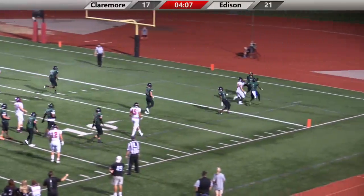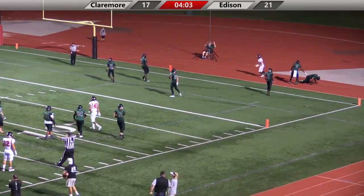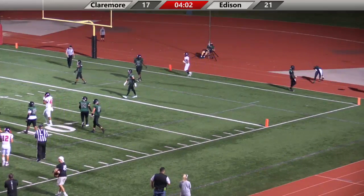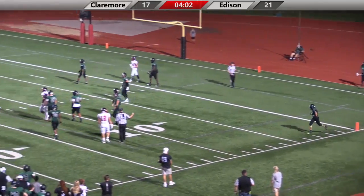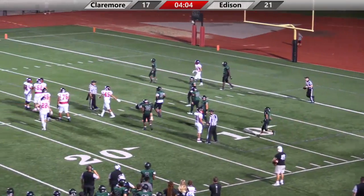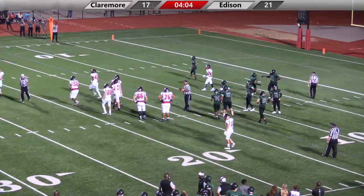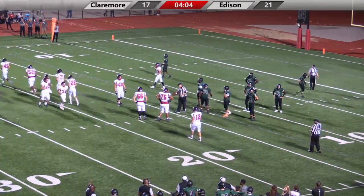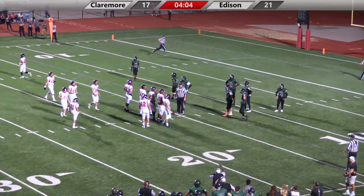Parsons on a little throwback pass, and it is going to be out of bounds. Out of bounds. Thank goodness. Pass is incomplete. Pitched it to Parsons, tried a little halfback pass. There were more Edison Eagles in the end zone than Claremore Zebras. Didn't fool anyone. He could almost have taken it to the left and scored because they had a ton of people back there. They knew what was coming.